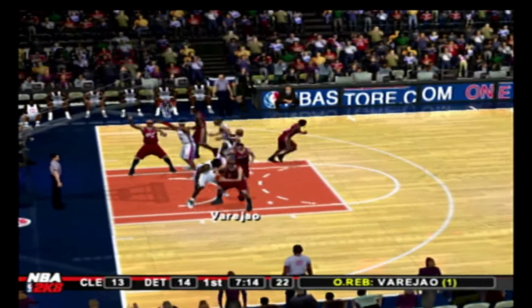Passes to the left block. LeBron. Nice dish by Hughes. You know he's not missing that one. The D needs to try and keep up with him.